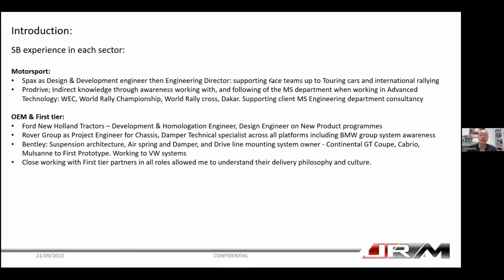And again, working to Rover Group process and systems, which were a lot derived from Ford and from BMW as well. I spent 10 years at Bentley Motors. Bentley was VW Systems. So there I owned suspension system architecture, air springs and dampers and driveline mounting systems for the Continental GT. This was the first one.